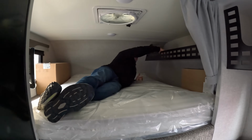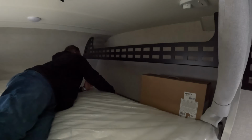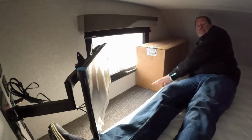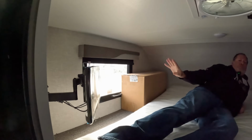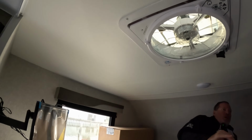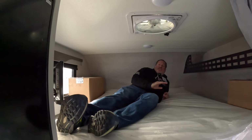Now this unit has this big shelf over here. It's a metal shelf. There's also storage. This is a carpeted area down here, so there's plenty of storage on that side of the bed, and then you've got the carpeted area over here on this side of the bed, and you've got this window here. There's only a window on the one side and the fan overhead. But there is still a decent amount of light in here. We don't necessarily need a lot of light in our bed area.